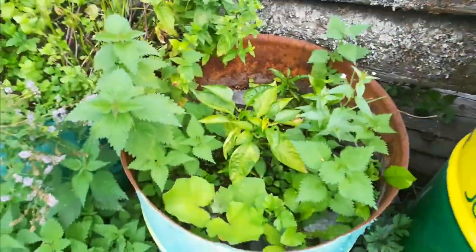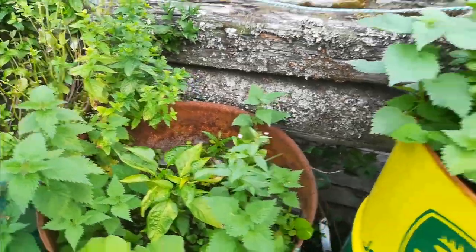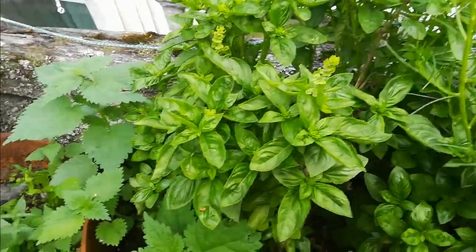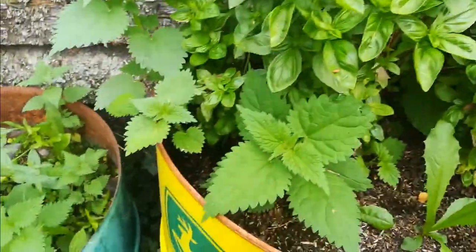That's a chili plant. Note to self, don't plant chili plants outside, they don't work. Basil, surprisingly good. And the more you prune off, the better it grows. Need to get rid of those nettles though.